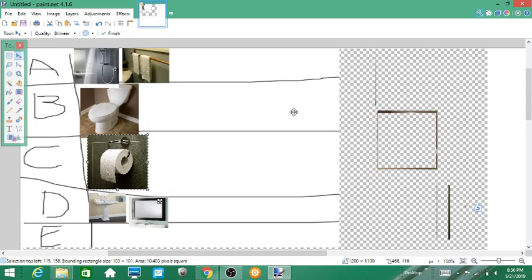So that's pretty much it for the bathroom tier list. Pretty epic, am I right, guys?